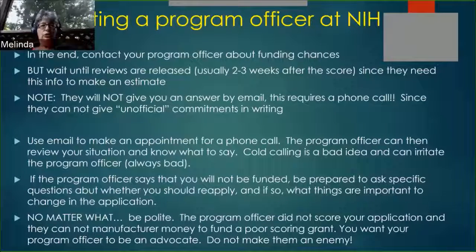So what you want to do, though, is use email to make an appointment for a phone call. Do not cold call an NIH program officer. The reason you want to use email to make an appointment for a phone call is that they can then review your situation and know what they're going to say to you. When they cold call, they might not have looked at your reviews yet. They might not know what the score is. They might not have had a chance to think about your research area.